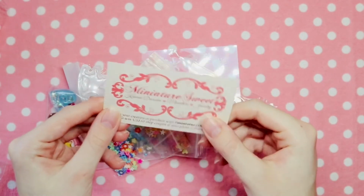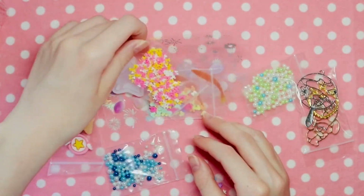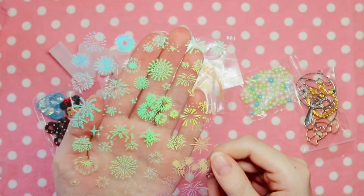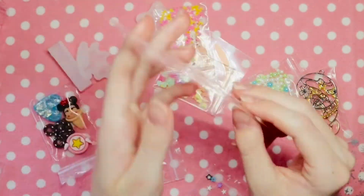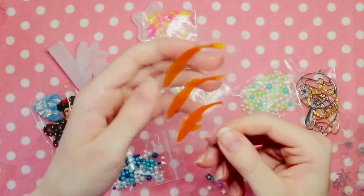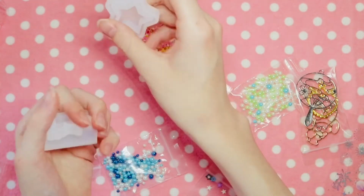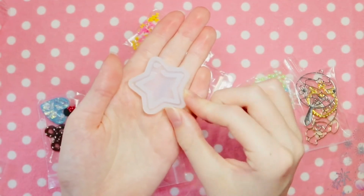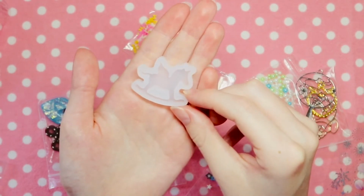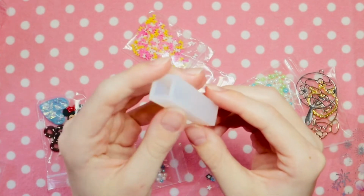Cute business card. One of the coolest items that I got in this bag are these hollow firework pieces that you put in the back of charms. Also got these petals and goldfish that are used for the same purpose. They also sent me these 3 molds. First up being this star piece, which I don't know how it's actually going to turn out. A little rocking horse unicorn, and this mold that I don't know what it is for.